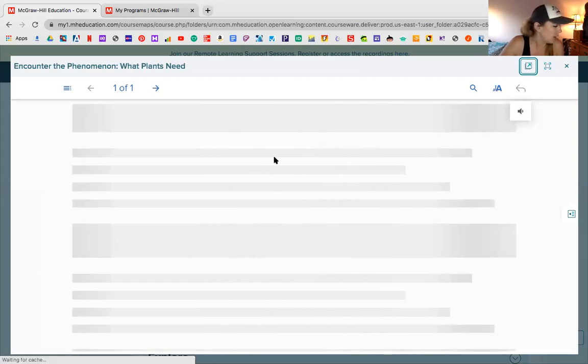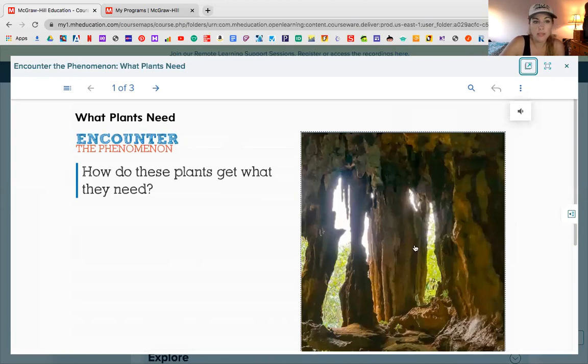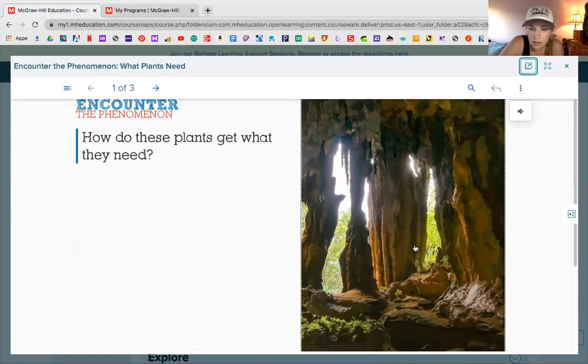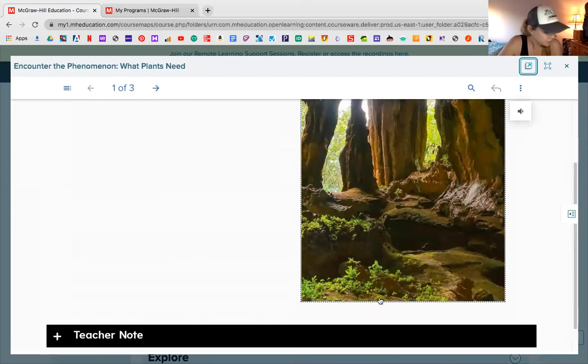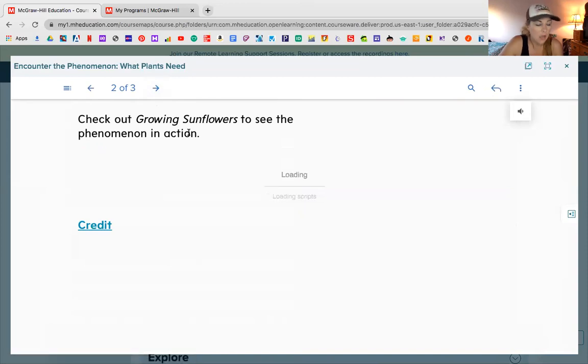Okay, so encounter the phenomenon. And then page 6 should be a bigger picture of this. And it says, how do these plants get what they need? So if you kind of look at this picture, it's super dark here, but there's plants down below. So let's go ahead and move on to page 7.